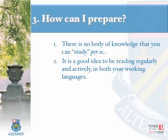You should be reading it actively. In other words, maybe with a pencil in hand, jotting down notes to yourself in a notebook based on words or terms or turns of phrase that you're not familiar with or that aren't part of your active vocabulary, either in English or in French.